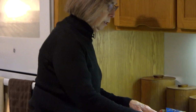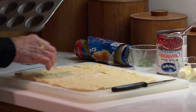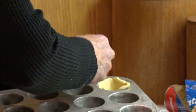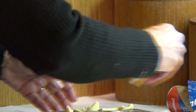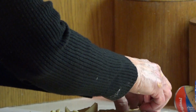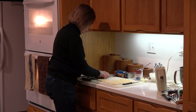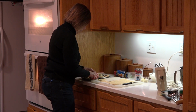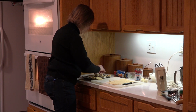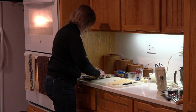I put the pieces together and rolled it out so that there were no holes in the pieces. And then I'm going to push each one into a mini muffin pan to make a little cup. This will make 2 dozen. I'm just doing 1 at this time. And some of these are a little larger than others. That's all right. It's nice if you can cut it a little more square than I did. But they'll still be tasty, I'm pretty sure.